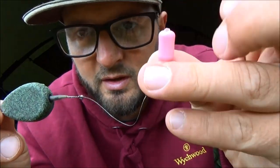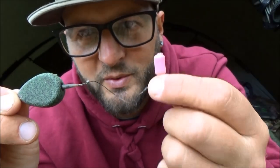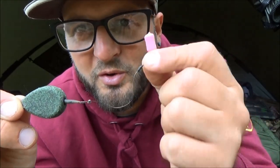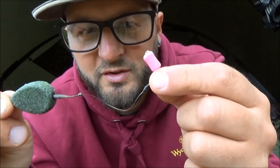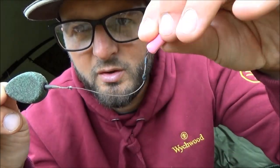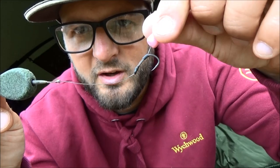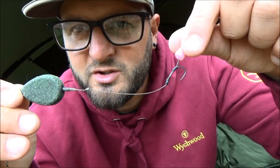My Sea Monster pink solid bag wafters, as always, they are my get out of jail hook baits when it comes to solid bags. I do have others with me, and if I feel I need to switch them up, then I will do, but I always start with these pink solid bag little Sea Monster wafters, and just down to a barbless wide gape hook, size 6, a little bit of shrink tubing on the eye of the hook and the shank, just to help with keeping that hook bait in place. And that is my setup for this 24-hour session.